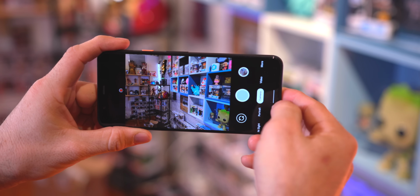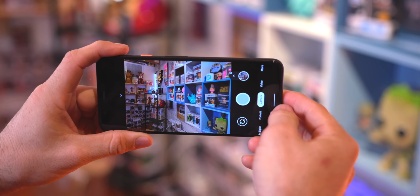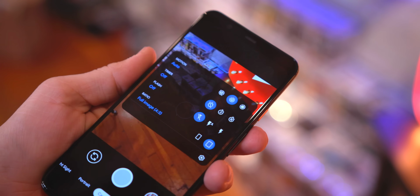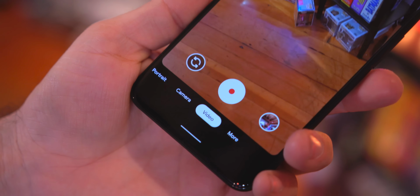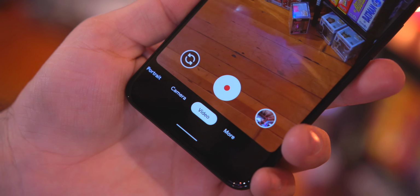So let's jump to the backside again with the cameras, right? And I mean, come on, it's 2019, it's a Pixel phone. I would expect no less than awesome camera performance. In fact, I would be highly disappointed if Google dropped the ball on this whole thing. And let me tell you, it's pretty sweet. So we got a 12.2 megapixel main camera here and a 16 megapixel telephoto lens. And the photos that this thing spits out are pretty awesome.